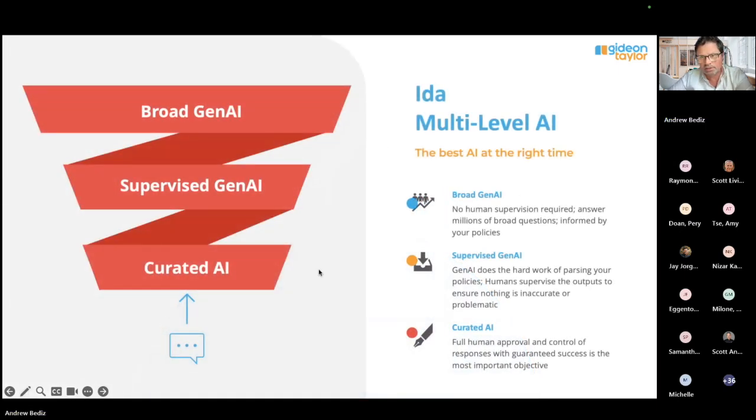So IDA has what we call a multi-level AI system. We don't believe the way to deploy AI is to pick one or the other. We believe the solution is to weave them together. So there are times when you want a human in the loop to validate what the bot's going to say, because you cannot afford for it to hallucinate or be wrong. And there are times where you're okay with a little bit of creativity, right? So when an employee asks, do I have direct deposit set up? You need an answer. Like, yes, it's set up. It's going to this account. It's got to be right, right?